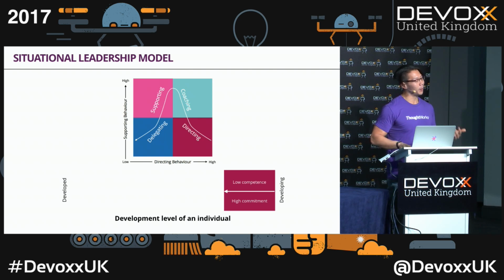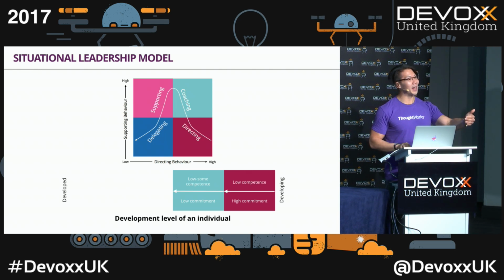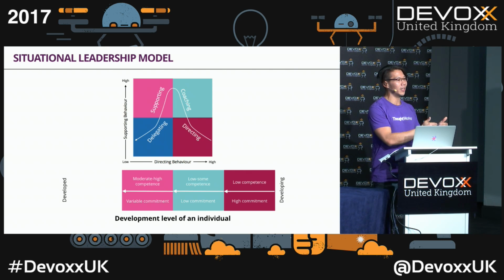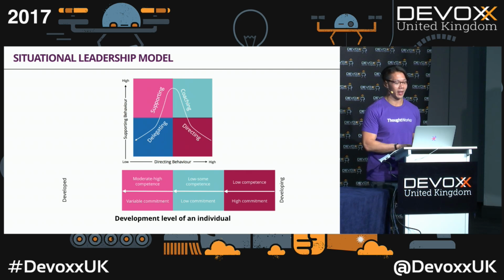As somebody develops competence and skill, they'll start to ask, should we be doing it that way? This is where you move into your coaching mode, asking questions to help them find the solution themselves. At other points, once you have mixed competence and variable commitment, you might move into your supporting mode of jointly solving the problem together. This is where you're working with that person, brainstorming solutions, testing out things, maybe writing code with that other person.